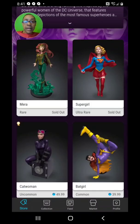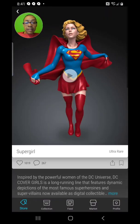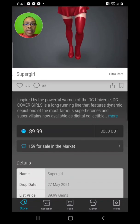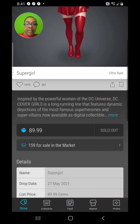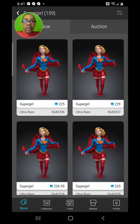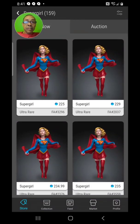All right, let's jump on back to the last one, which of course is Supergirl. And original price $89.99. There's 159 on the market. The original count 3,800. And where are we at right now? We are at 225, 229, then 234. So it's rising. Supergirl is rising. I wish I would have snagged one of these when it was around 150, but I did not.